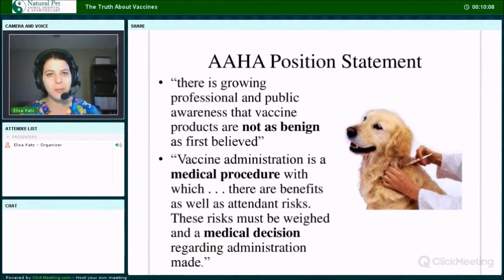Just want to talk a little bit about the American Animal Hospital Association's position statements for vaccines. This is pretty straightforward. They do acknowledge there's growing professional and public awareness that vaccine products are not as benign as first believed. I think that's a huge step in the right direction, because for far, far too long, our whole profession has been vaccination oriented. Vaccine administration is a medical procedure with which there are benefits as well as attendant risks, and so these risks must be weighed and a medical decision then made.